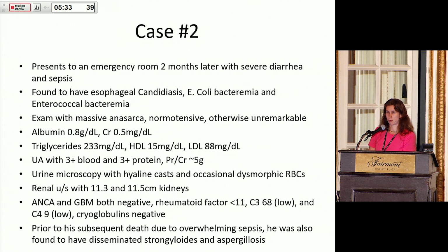His serum albumin, which we rarely see in adults, was 0.8 with a creatinine of 0.5. Cholesterol, relatively unremarkable. His UA had 3+ blood, 3+ protein, a protein to creatinine ratio of 5. Urine micro really just had hyaline casts, occasional dysmorphic red blood cells, not overly impressive. Renal ultrasound looked generally normal with 11 centimeter kidneys. And his ANCA and GBM were negative. Rheumatoid factor was less than 11. C3 and C4 were both low at that time, although he was septic. His cryos were negative. Prior to his subsequent death due to overwhelming sepsis, he was also found to have disseminated strongyloides and aspergillosis.